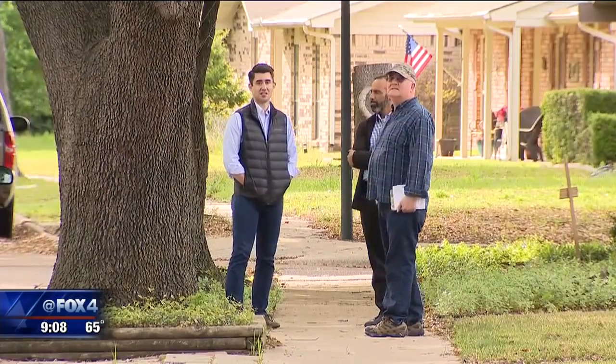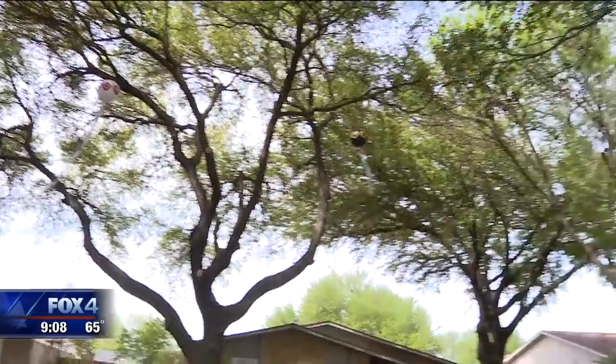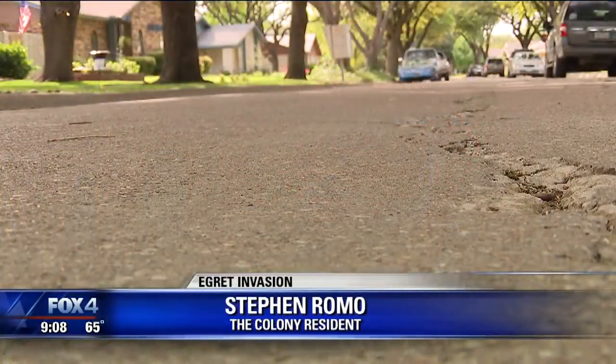Neighbors like Lane are thankful the city did what it could to ward the egrets off. I think the city is doing an excellent job trying to alleviate the problem from returning. Now all they can do is wait to see what nature sends their way. It's nature. I mean, they picked this street for some reason, and we have to bear with it, I guess.